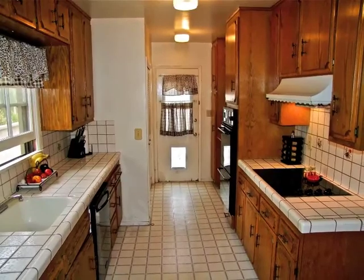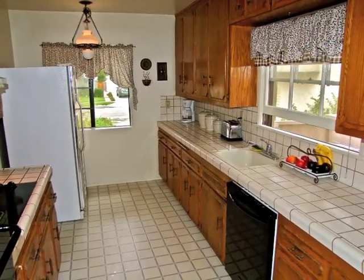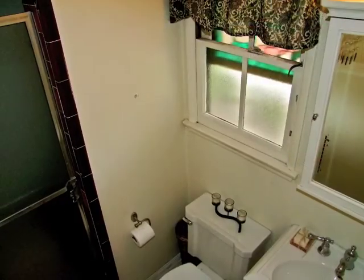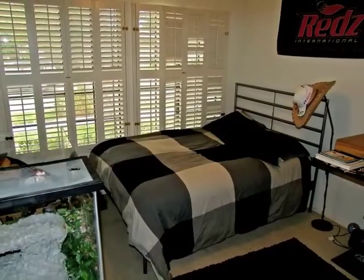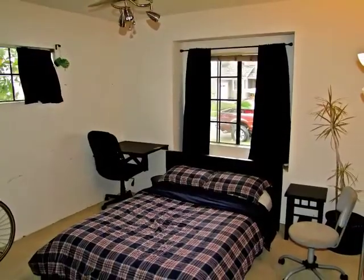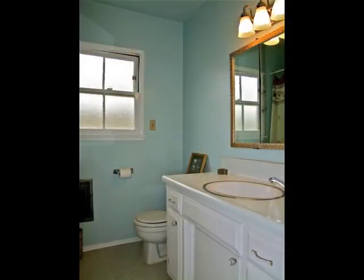The kitchen is sun-filled with great storage. A guest bathroom is central to the entertaining area as well as the downstairs bedroom wing, which itself includes a full bathroom.